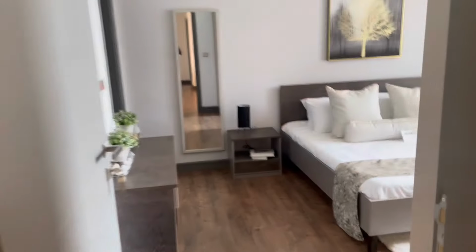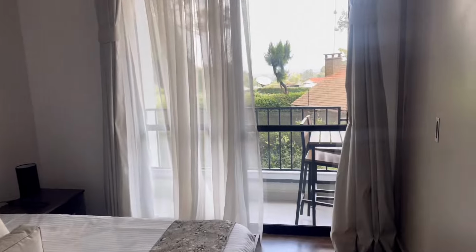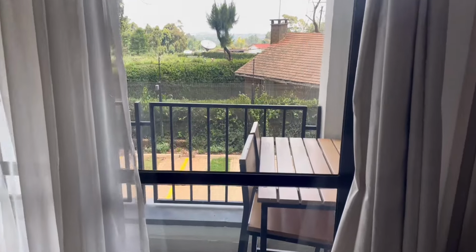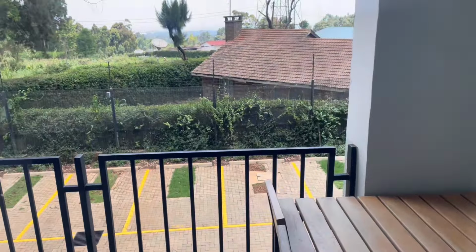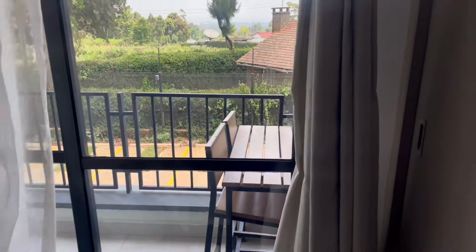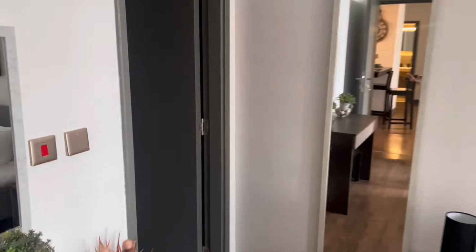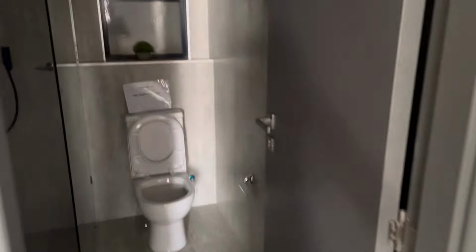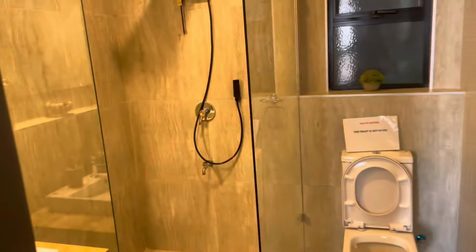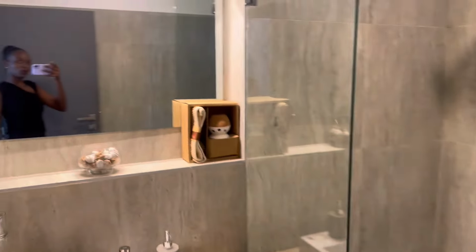So now this is the master bedroom, I believe. Wow, just look at this. You have a balcony area. Allows you to see the greenery. And then we have now the wardrobe, also sliding door, and I love the colors. Then you have the bed area, and then on this side we have toilet and shower. Then we have a mirror.